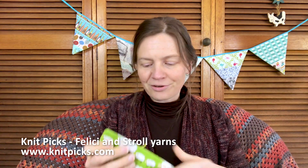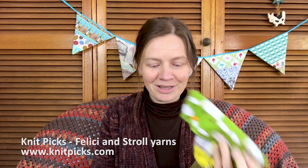My next work in progress are my Felici socks. There's not a huge amount happening with these, but I've made a little bit of progress. I think I've knit maybe 3 more stripes on these since I last spoke to you. So I need to do a bit more on those and just try to make them happen.